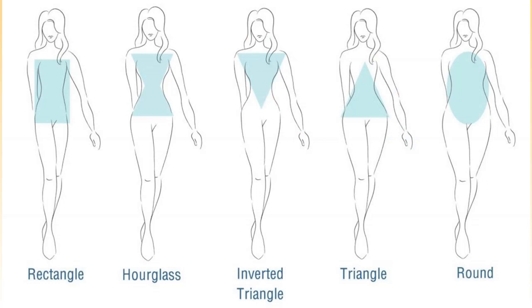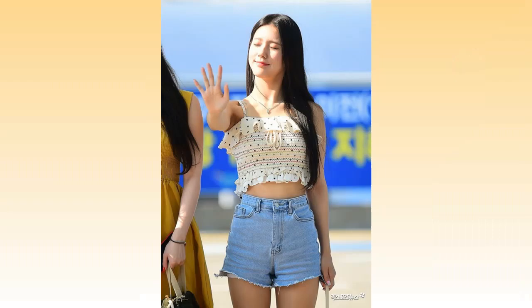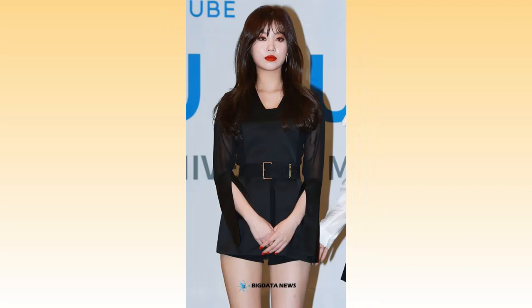Hopefully that makes sense. Normally, to determine a body shape, you need to know the measurements to be sure. But since these details aren't public about K-pop idols, we're just going to eyeball this. We're going to keep this topic light, you know, like cotton candy light. Just light. Not too heavy. Not too deep. Okay, let's begin.